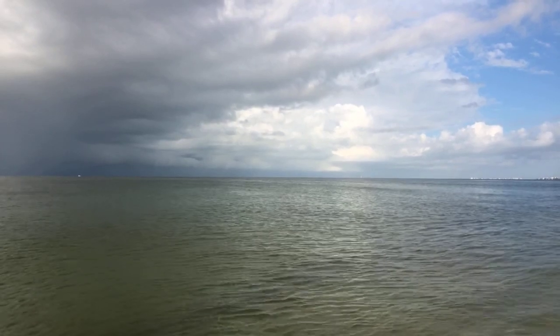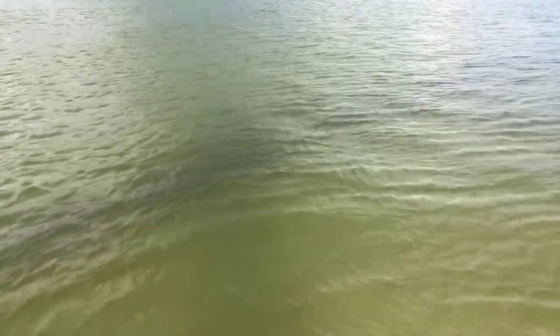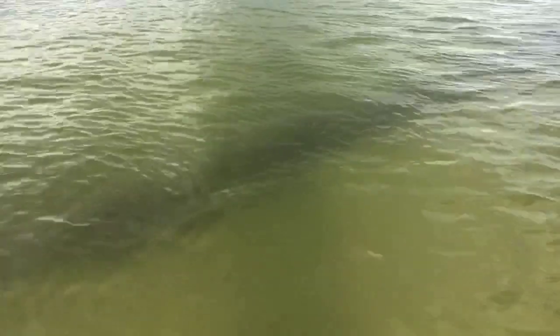There's a huge school of fish here, very hard to see. It's a dark cloud in the water here. Can you see that dark cloud? That's a school of little bait fish just making its way along the shore. Can you see that dark patch in the water? It's like a dark black stripe in the water. That's hundreds, probably thousands of little tiny fish in a narrow strip swimming up along the beach. It's kind of hard to see in the camera, sorry.